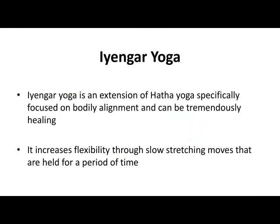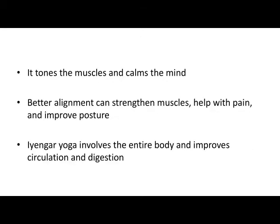Iyengar yoga. Iyengar yoga is an extension of Hatha yoga, specifically focused on bodily alignment, and can be tremendously healing. It increases flexibility through slow stretching moves that are held for a period of time. These still movements have meditative qualities. It tones the muscles and calms the mind. Better alignment can strengthen muscles, help with pain, and improve posture.